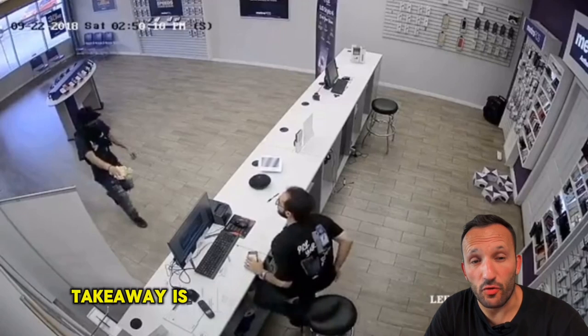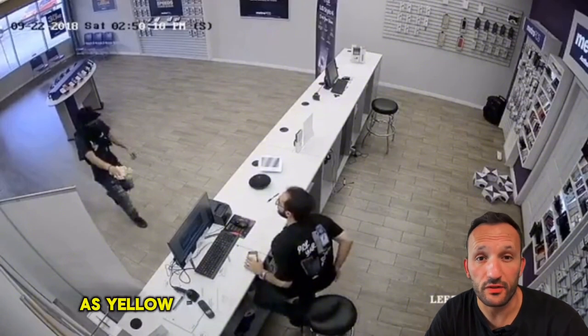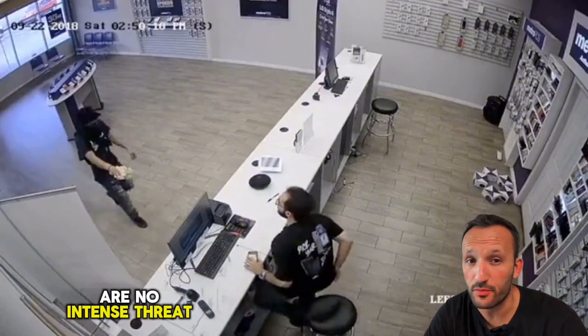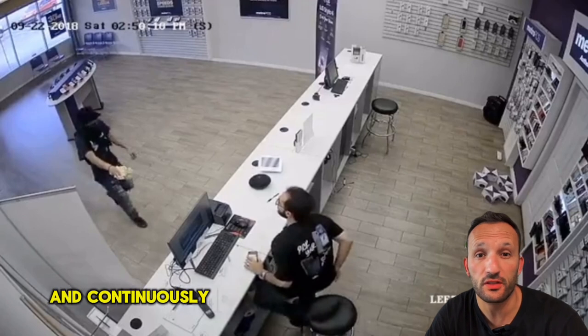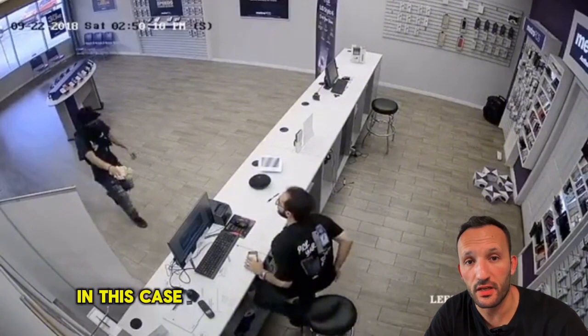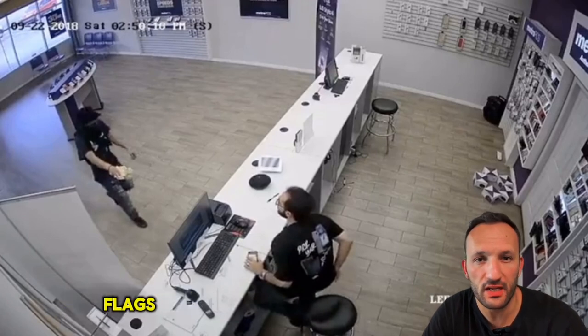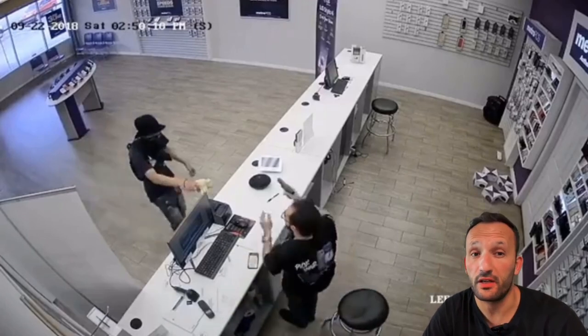So the first key takeaway is the situational awareness of the clerk. It's perfect, and if you're familiar with the color codes of situational awareness, a shop could be classified as yellow. This means that there are no identified threats, but you must stay alert and continuously assess your environment for potential dangers because you are in a crowded area and people are coming back. In this case, the robber is wearing a mask, a cap, he's carrying a backpack, and he's holding something in his hand, and the clerk quickly identified this as red flags and is reacting immediately, and he's reaching for his gun right away.